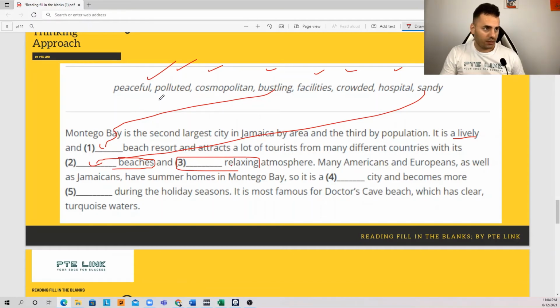I have selected bustling, I've selected sandy. What is the best word that goes with relaxing? Facilities? No, it doesn't work. Crowded? How come it's crowded and relaxing? I don't think it makes sense. Hospital? I'm okay. I shouldn't be admitted to the hospital, at least till now. Cosmopolitan, I don't think so. It looks like peaceful is the best selection. Yes, it's a peaceful, relaxing atmosphere.